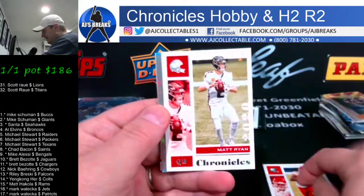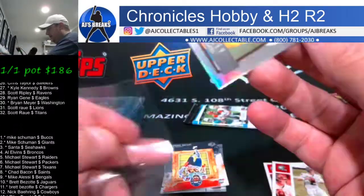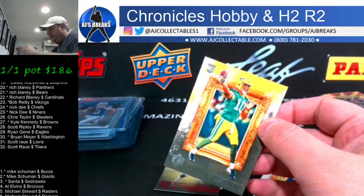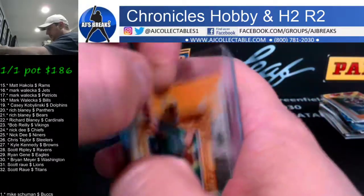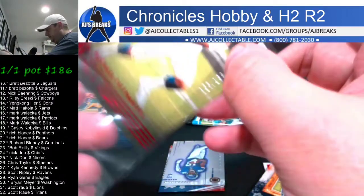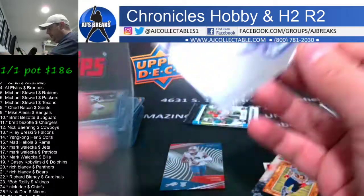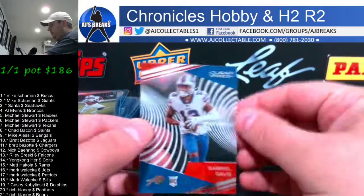Edwards-Helaire base. Matty Ice. We got a Josh Kelly. Legacy Update Prism. Johnson. Got a J-Love Gridiron base. Pittman to 199 out of Panini Canvas. Diagon base Jefferson. And Clear Vision Gabe Davis.